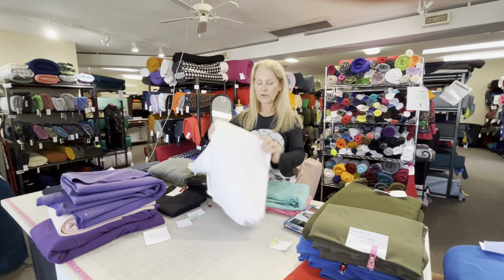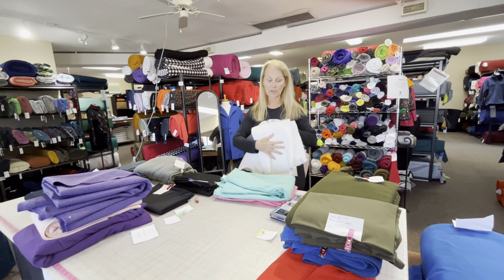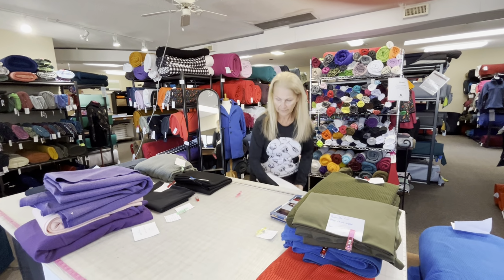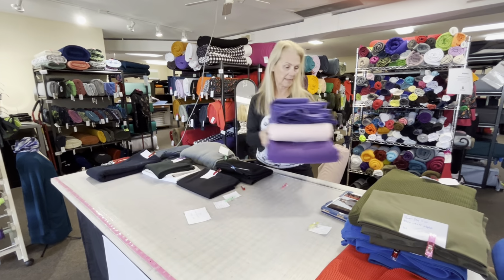So that's very cool. And we did get very limited amounts of this, and this is not something we can get again. So you're gonna wanna grab that if you really love those colors. And next up, I'm just gonna move my piles here.